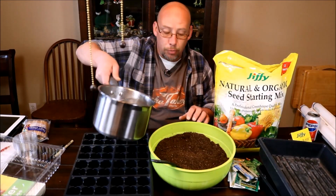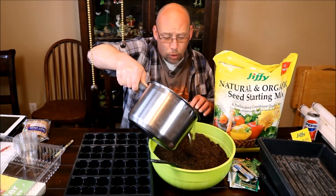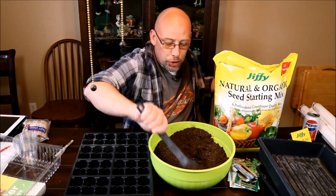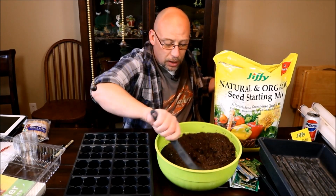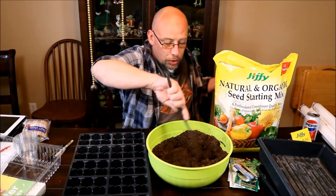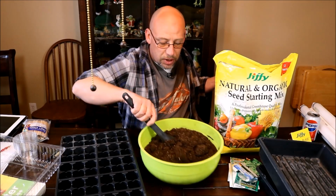All right, so don't go overboard with the water. This is boiling water, and I'm just going to pour a little bit in there. Don't go overboard with that. I need to go set this pot down. Anyway, you don't want to go too much, and just stir this around a little bit. It's going to take a little while for the soil to absorb that water. So just stir it around a little bit, add a little bit more, stir it around a little bit, add a little bit more, and I'll show you the consistency we're wanting out of this in just a minute.